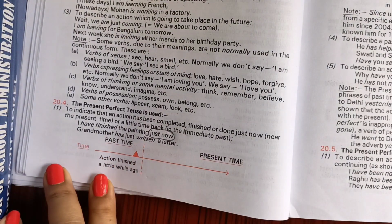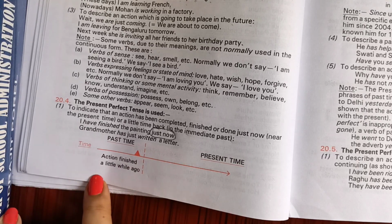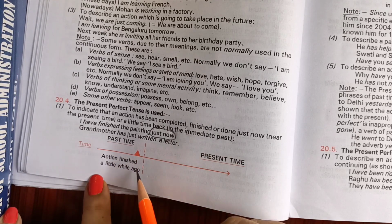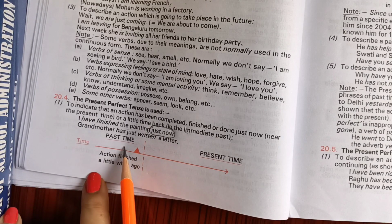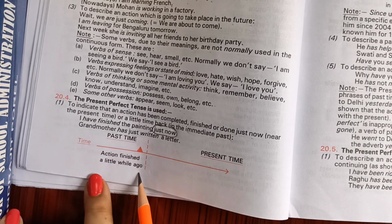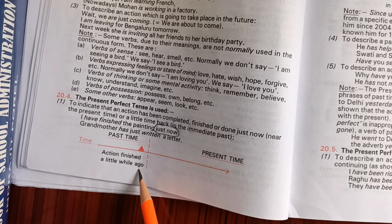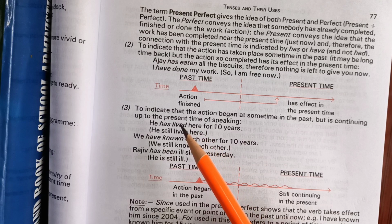In my self-assessment worksheets, I have given the sentences in accordance with these rules. Grandmother has just written a letter. Okay? So, see? Past time, present time, action finished a little while ago. So, I have just finished eating my breakfast.